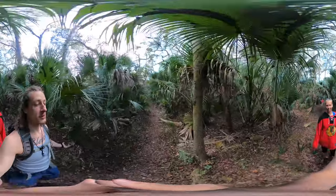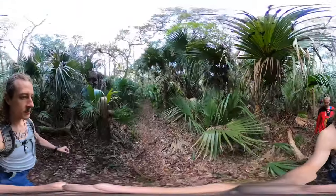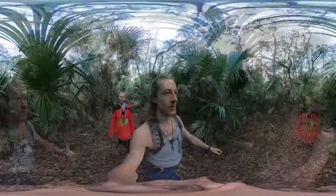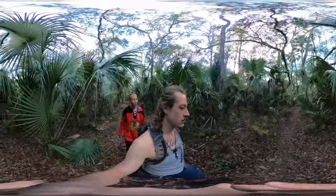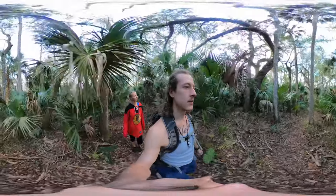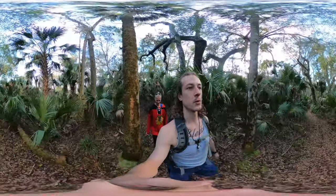Smells really good, really clear. It feels kind of like there's a lot of moisture in the air. It's just a really cool hike. It's definitely like 71 degrees, but in the shade it just feels perfect. Yes. Bugs are pretty minimal. We've had like one or two mosquitoes.